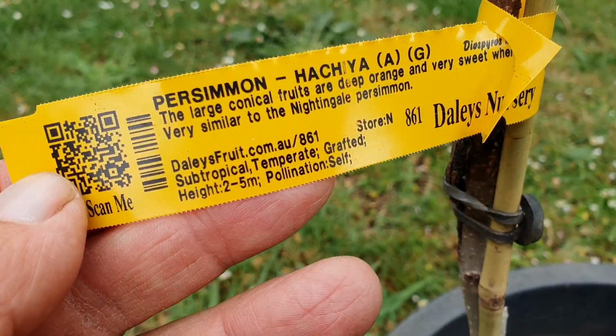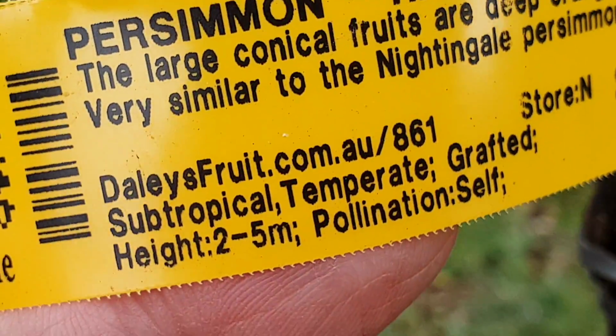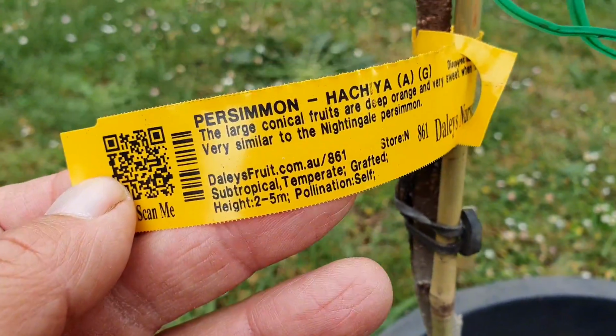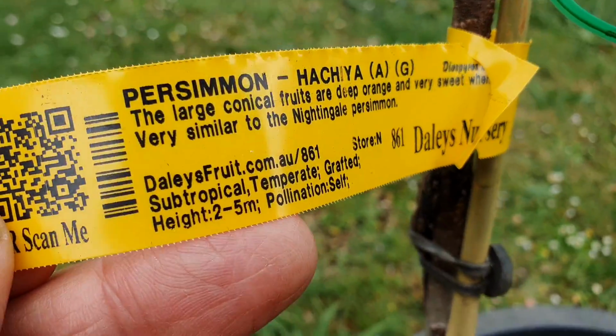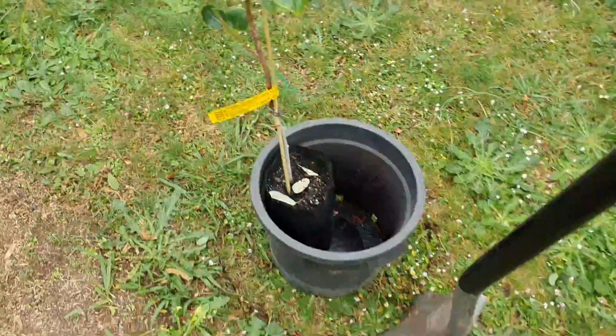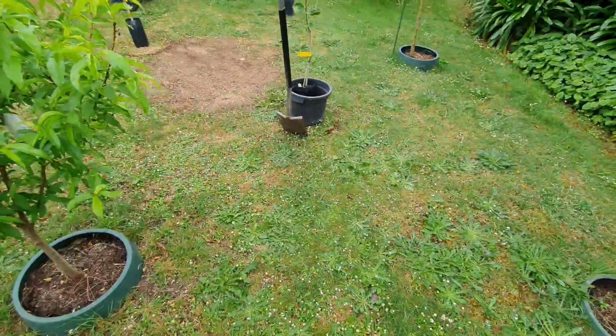Okay, I just noticed on the label, it says 2 to 5 meters. So this can be dwarfed. Good. That's what I wanted to see. I didn't pay attention to the details. Great. So this can be put here in this smaller space, because I'm going to keep it as a dwarf.